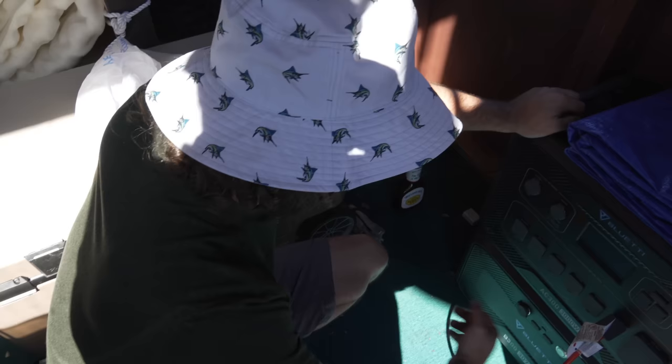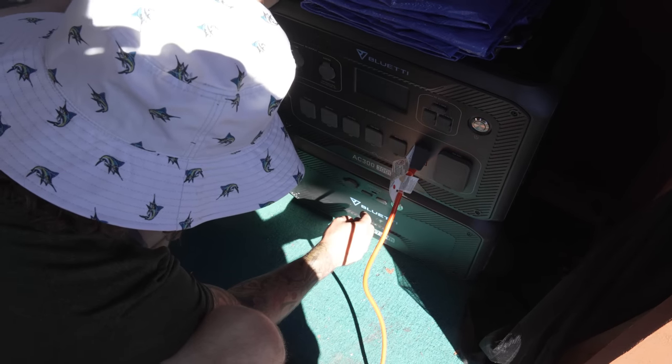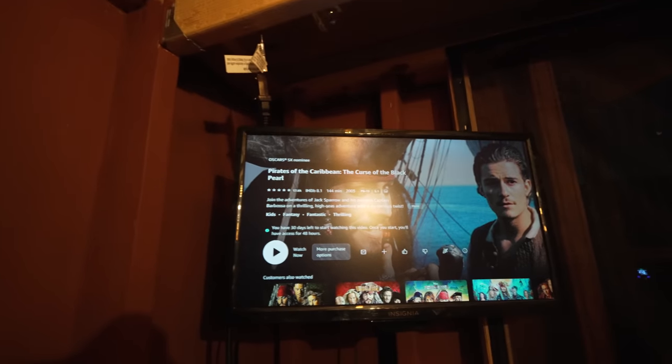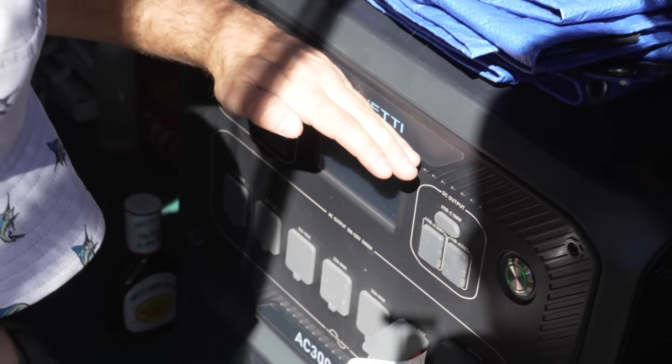This thing's pretty sweet. It's a big battery and it'll power everything we've got on this boat for the entire time we're here. With this, we'll be able to use our TV at night, watch Pirates of the Caribbean, charge all of our phones, run our lights. Initializing 100% power.